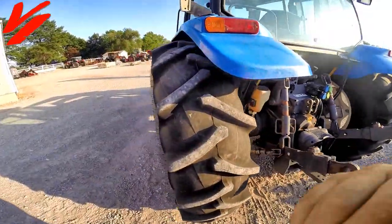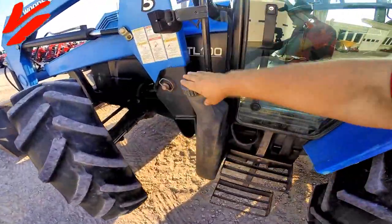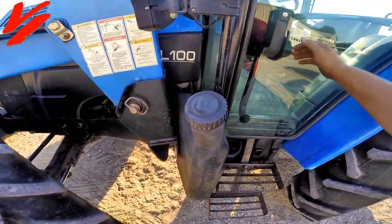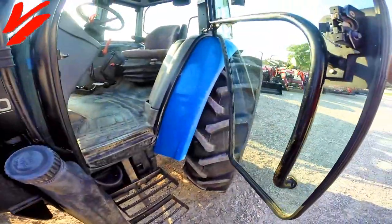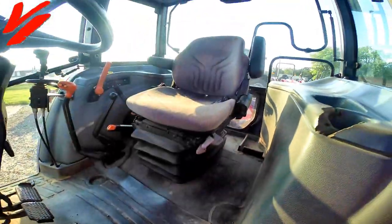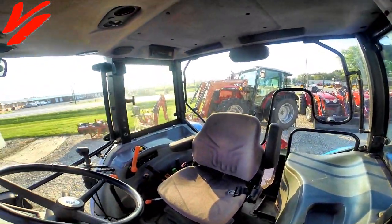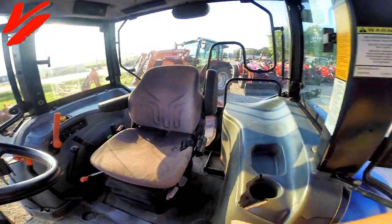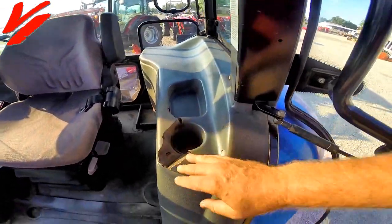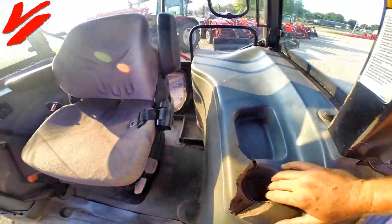We're going to jump inside the cab, show you the controls, show you how to operate it. Fuel tank, ground level fueling, that's a nice feature. But nice cab, got a Grammer air ride seat in it. Sitting comfort there. Cab upholstery is in pretty nice shape. Used a lot of rubber mats and that type of stuff. This is probably the biggest area that is damaged in the cab.